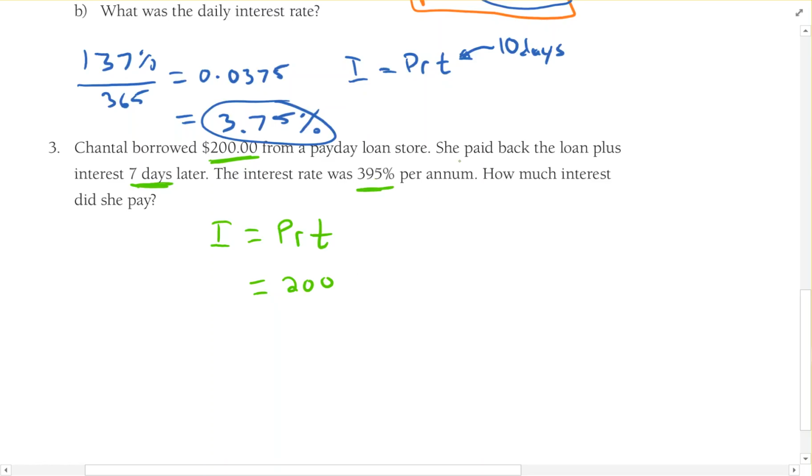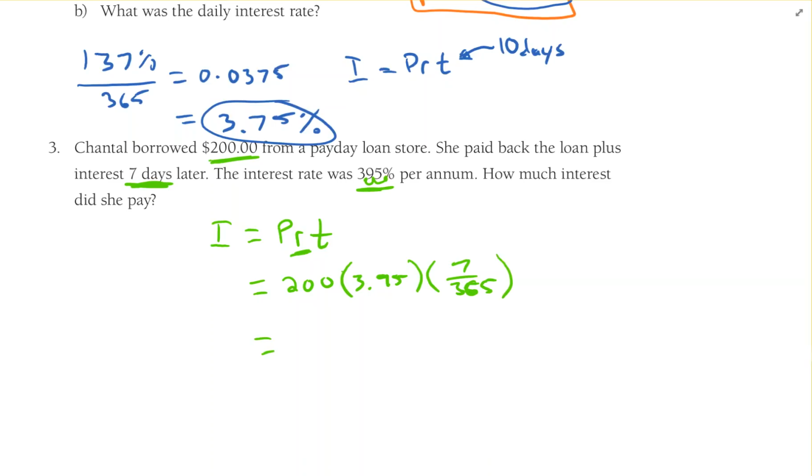395% per annum. So then what we're going to do is rewrite this interest rate as a decimal. So we're going to change that. All you do is divide by 100, right? Or move the decimal place over 2 times. So this would be 3.95 as a decimal. And then times t. And our time, remember, is supposed to be in years, but they've given it to us in days. So all we're going to do there is just go 7 divided by 365. And then really just multiply all those things together. And then when you're done, you should get $15.15 is what she paid in interest.